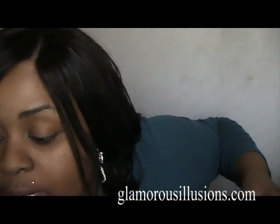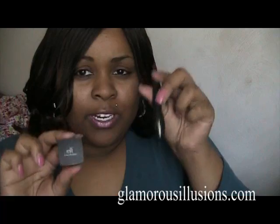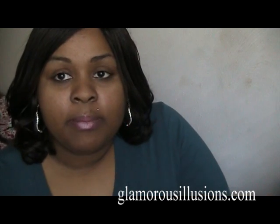And here I have an e.l.f. liquid liner, which I really, really like. But something that's easier to work with is this e.l.f. cream liner. But you're definitely gonna want one or the other for your upper lid. And as far as buying colored liners, I don't, because I have a 120 palette, and as long as I have a mixing medium, I'll make my own liquid liner.